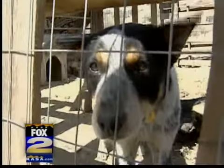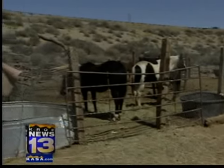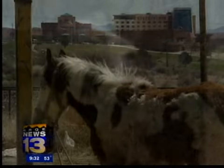I'm not sure. I think we counted 15 horses a minute ago. Henry Guzman owns the animals, and he doesn't even know how many animals he says he cares for. Animal Control thinks it's around 80, all living in these small pens. Sheep, chickens, llamas, cows, and horses, just to name a few.